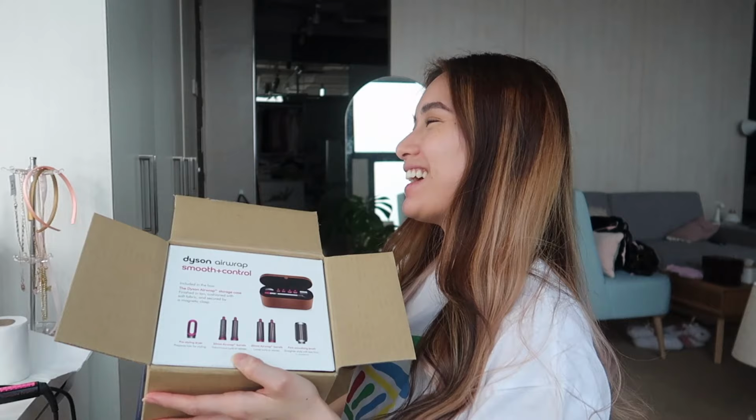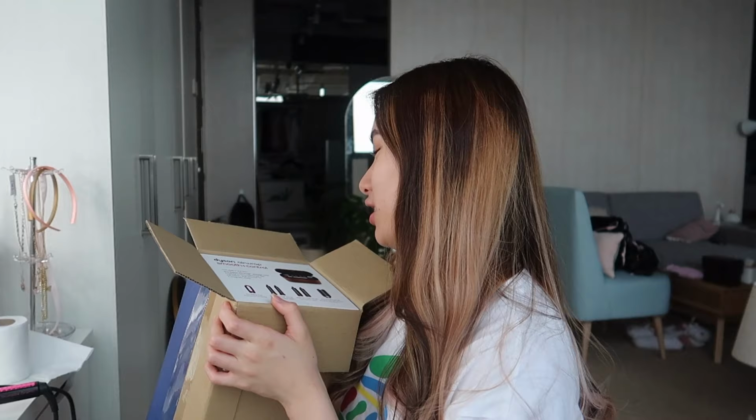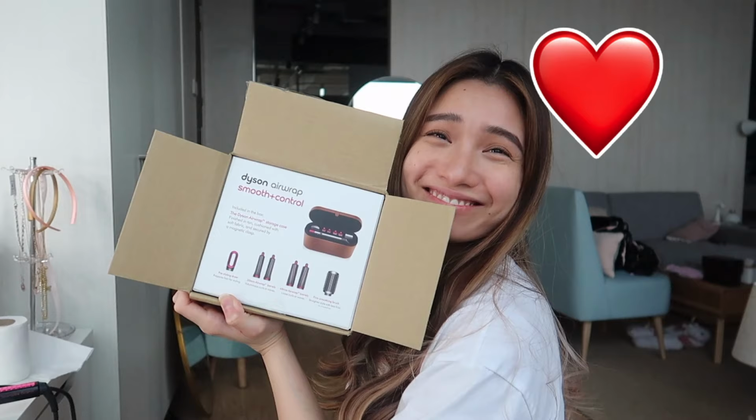So, kaya pala inutusan pa niya akong magbukas. But pati niya naman ako inutusan mag-help siya to open his packages. Guys! Pwede ko itapon yung sira-sira kong curling iron. Aray ko.